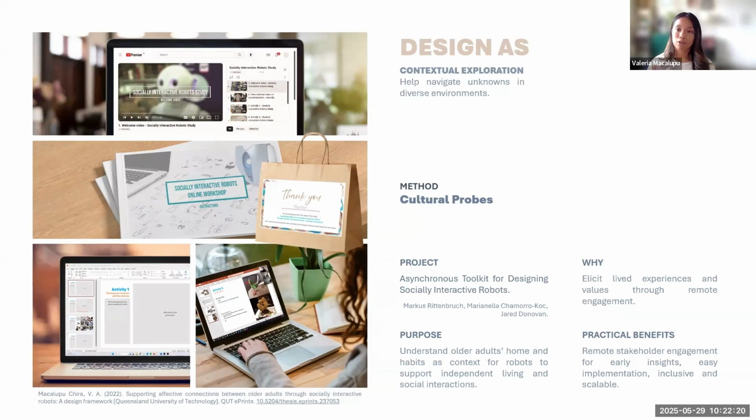So in such, cultural probes had the benefit of remote stakeholder engagement for early insights when you're starting to open up the design space, the research space. It was easy to implement, and it was inclusive and scalable to a different amount of participants.